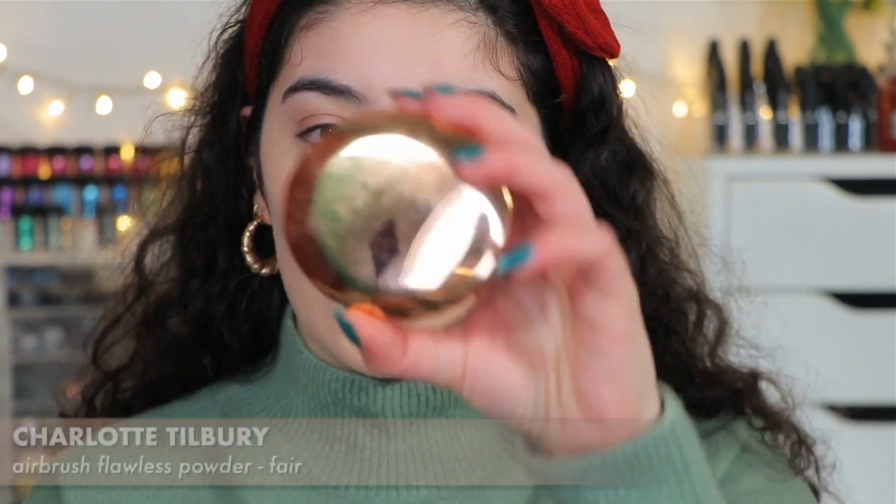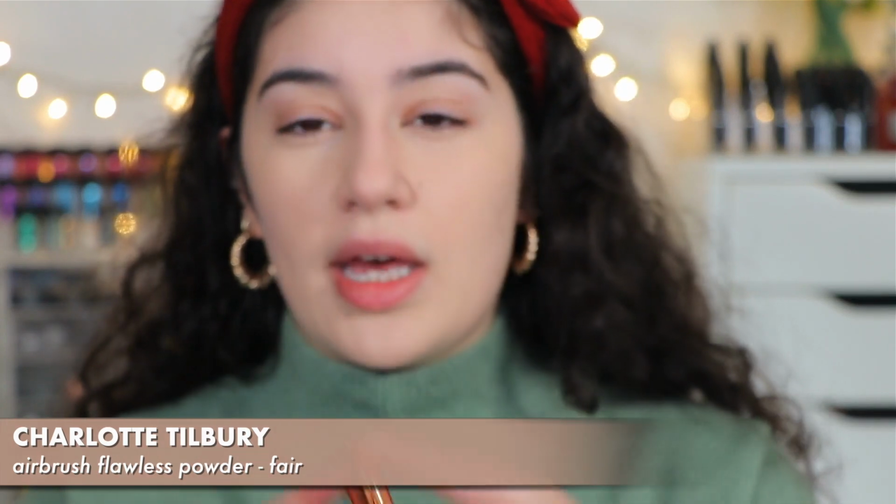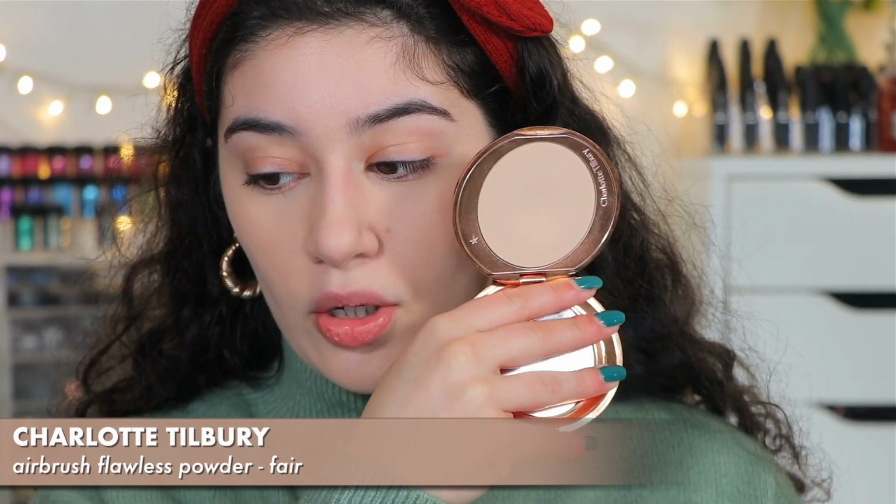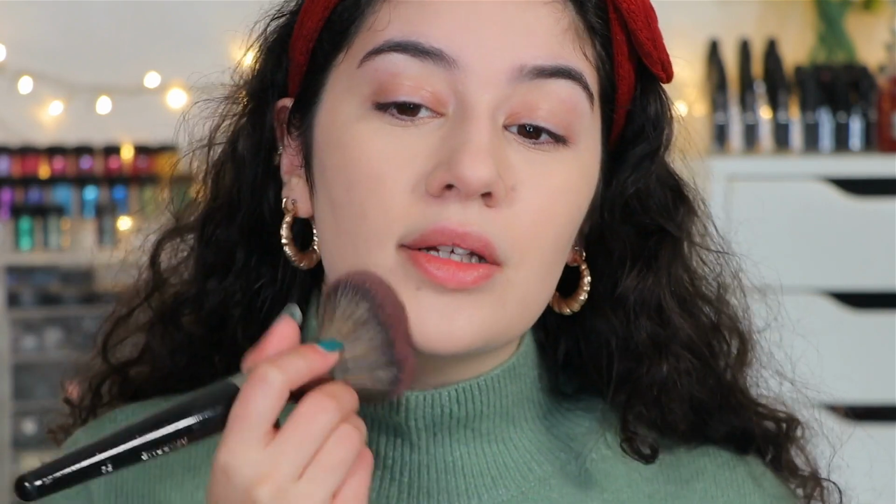I'm going to go in with the Charlotte Tilbury Flawless Airbrush powder, which I haven't used in a while, but this is a favorite of mine. The only thing is the shade is quite light and it's in the shade Fair. I'm just going to set my whole face with this powder, and this brush that I'm using is the Morphe E2. It's a really nice, big fluffy brush, perfect for powder, or if you're doing some bronzing on the body, then this brush is great. And also this powder is amazing because it really does make you look flawless.